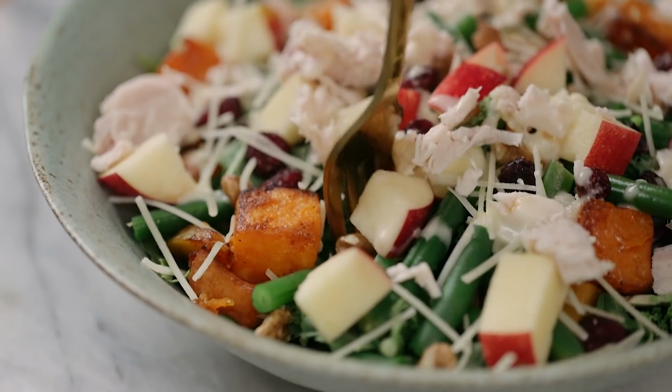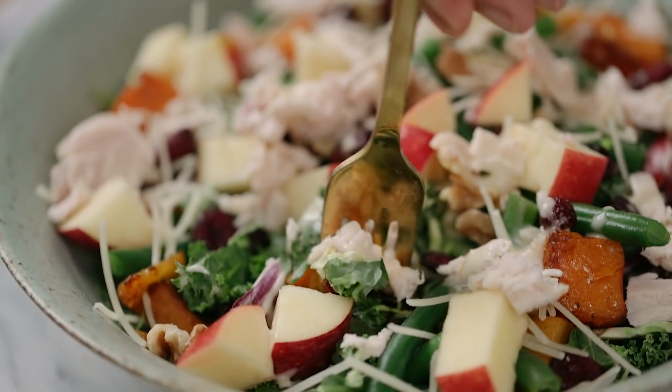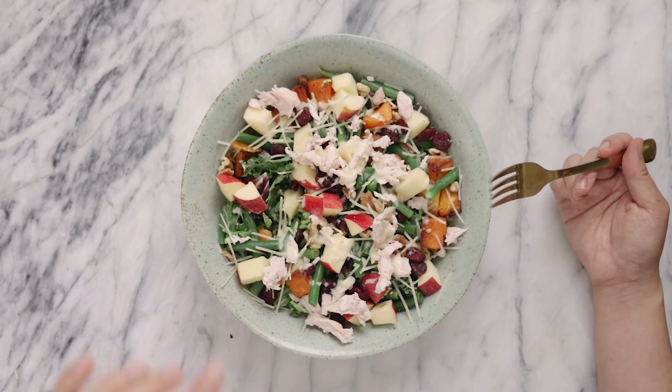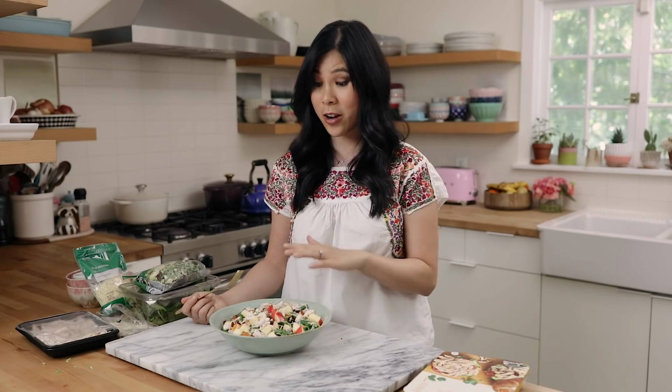This salad came together in less than 5 minutes. How amazing is that? Let's give it a try. Fresh, clean ingredients, can't beat that. I got the caramelized butternut squash in there along with the green beans that are perfectly steamed. And the lemon garlic vinaigrette, it's not too tangy lemony, but I definitely taste the garlic in there and it's creamy.